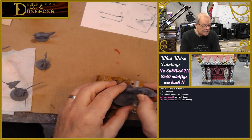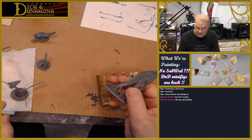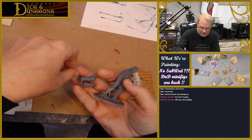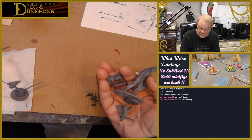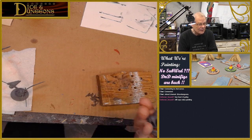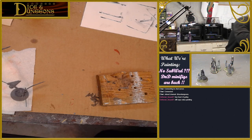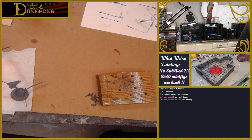Okay, some of these figs now just need to be put aside because I'm not going to be working on them today at all. That includes this one, the unicorn, the archer. Okay. These I'm going to put in a safe place, so it looks like I'm going to have to wander off screen again. I'll be back in a bit. You can't see me because I'm off screen. What I'm doing off screen is putting these on a flat surface somewhere else.